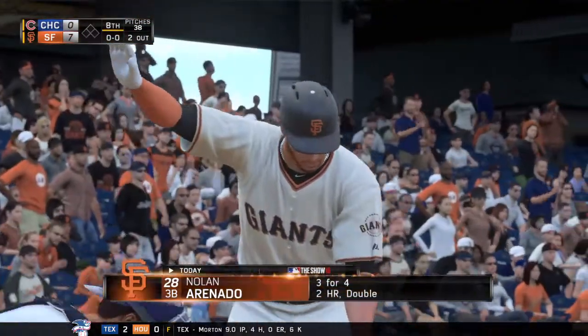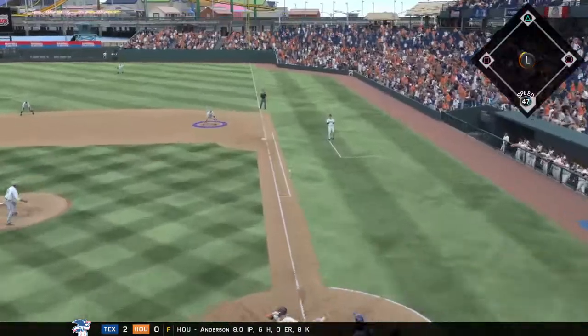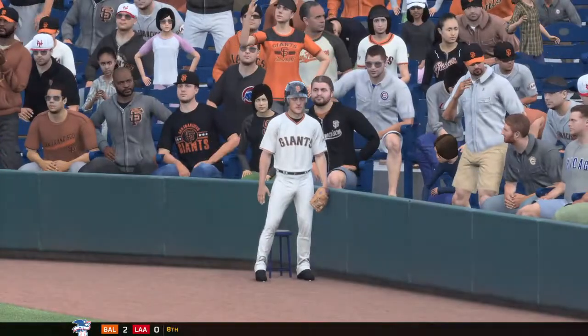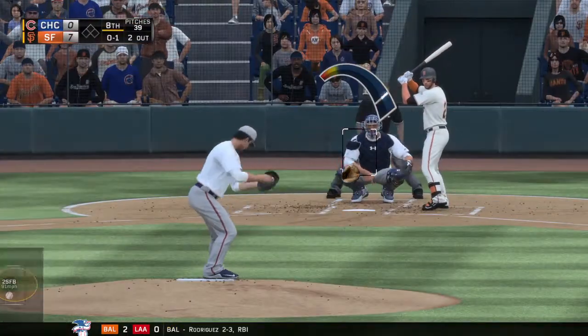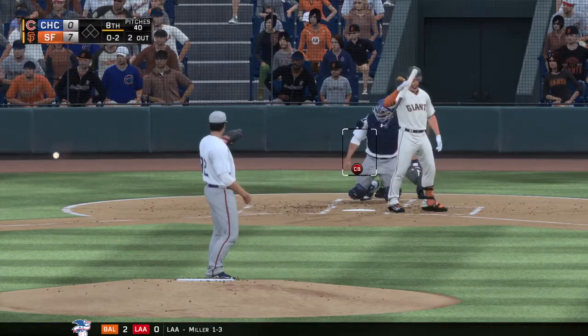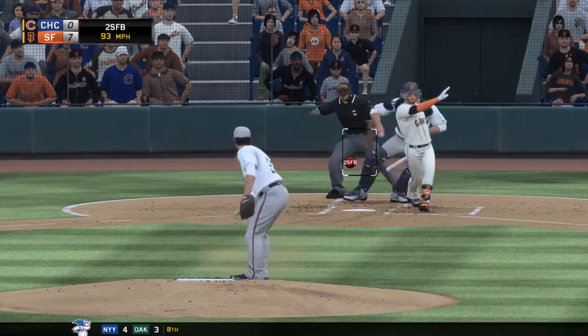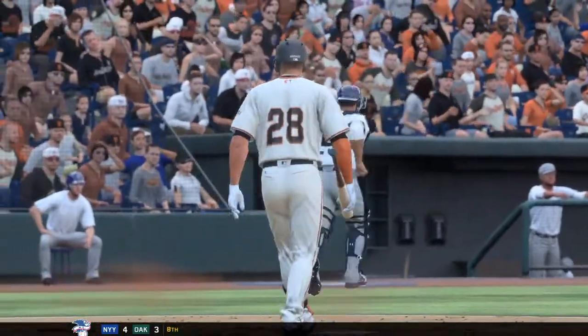Nolan Arenado gets another shot, and if you remember, he hit a round tripper back in the fourth. Grounded up the first baseline. Gets on top of one here and chops it foul right at home plate. Swing and a miss, and that ends the inning.